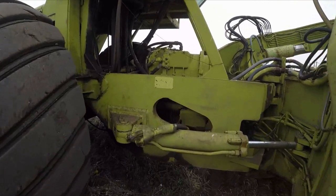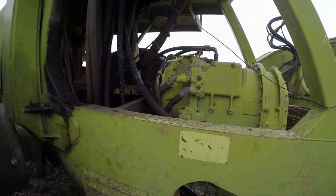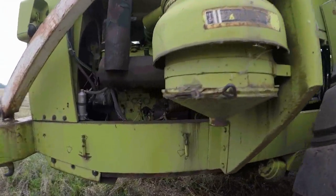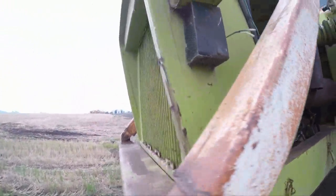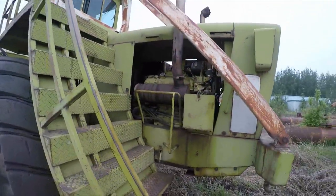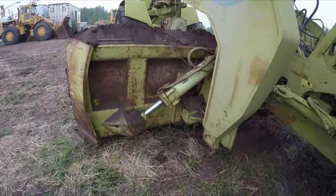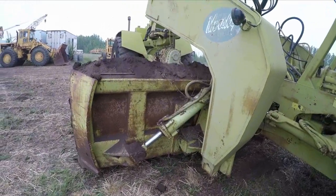I got the transmission here for the rear portion of the machine, and valve body in the rear end of the beast. We have another 8V71, again about 318 horsepower. Good old screaming Jimmys. Here's that other tilt cylinder on the blade. So those work in tandem with each other, and you angle the blade left or right, or tilt the blade left or right.